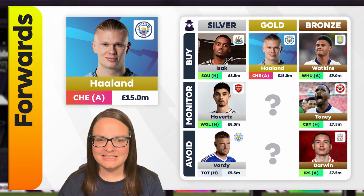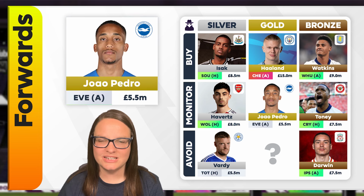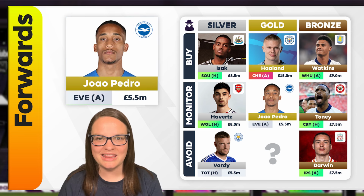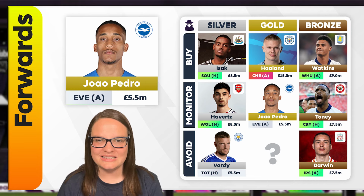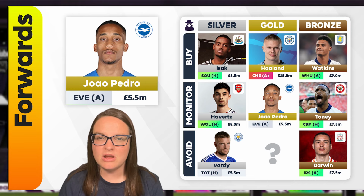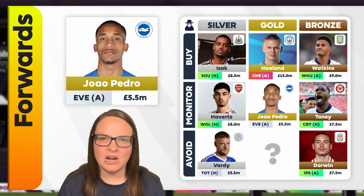On the monitor list to buy is Brighton's João Pedro, who comes in at 5.5 million. He was a player that was hot on our lips last pre-season, and I think is a potential game breaker this time around. We saw under De Zerbi there was a lot of rotation in his attacking spots, but hopefully under the new manager Freusler, it's going to be a lot more settled.